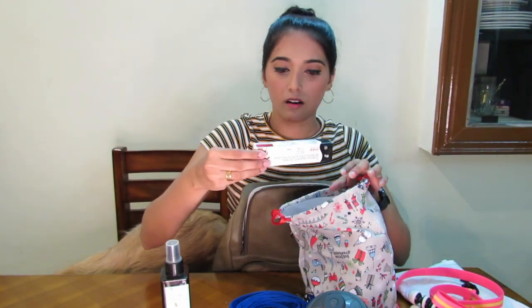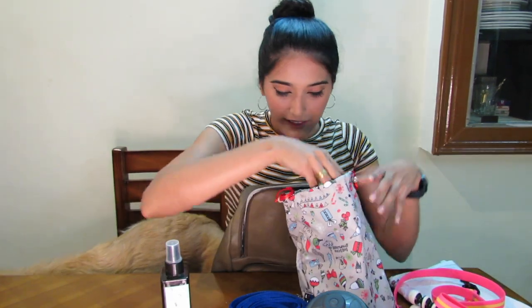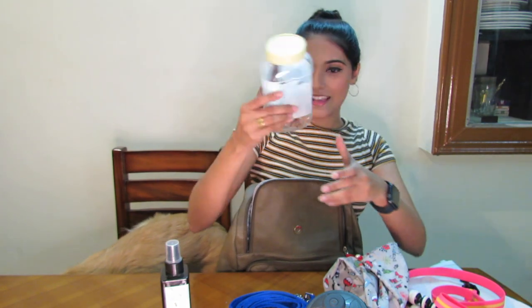And next is an antiseptic cream which you need to carry always, because this is really important. If they get hurt, you may have to use it. And comes the treat box! Zara!